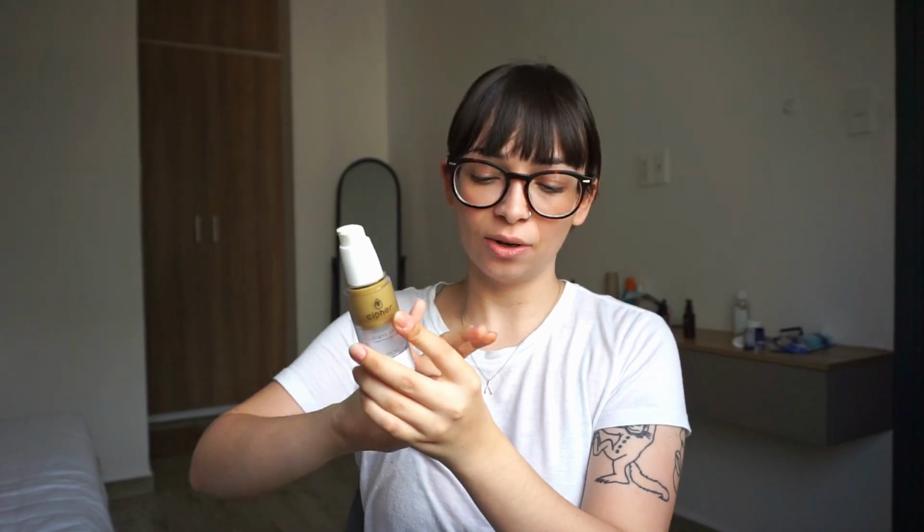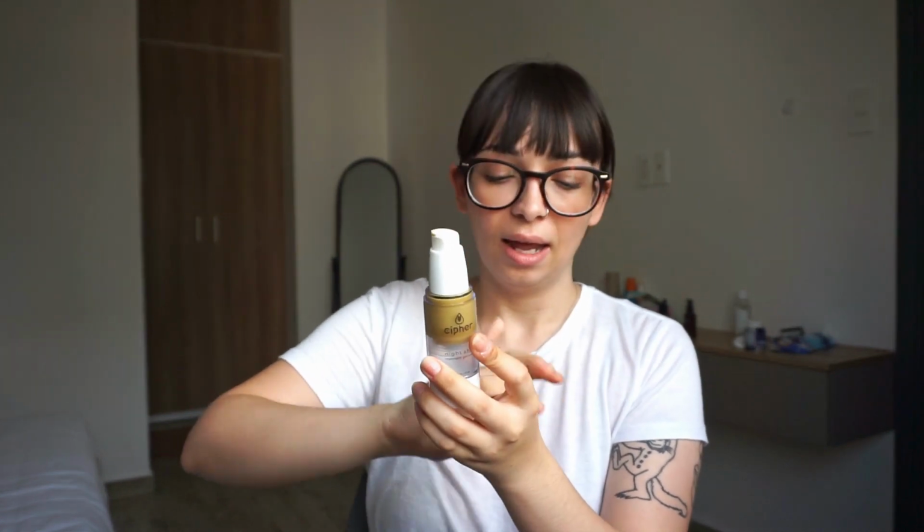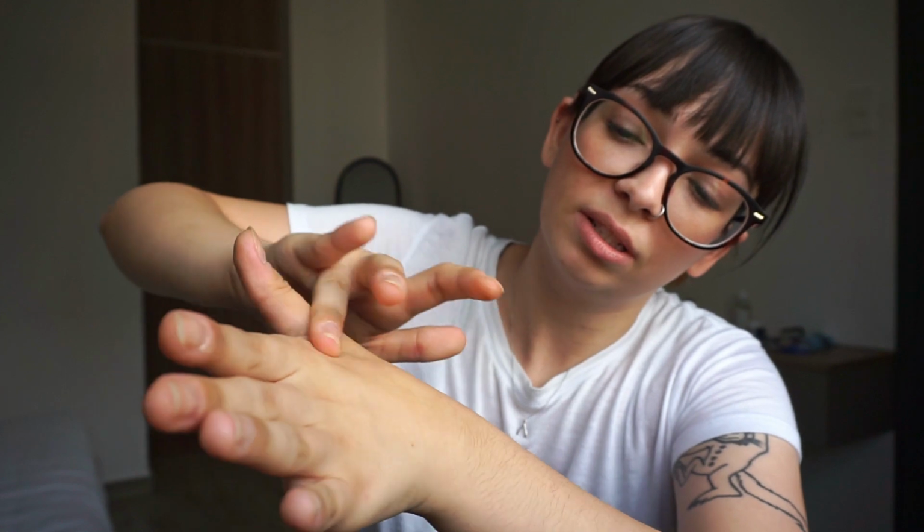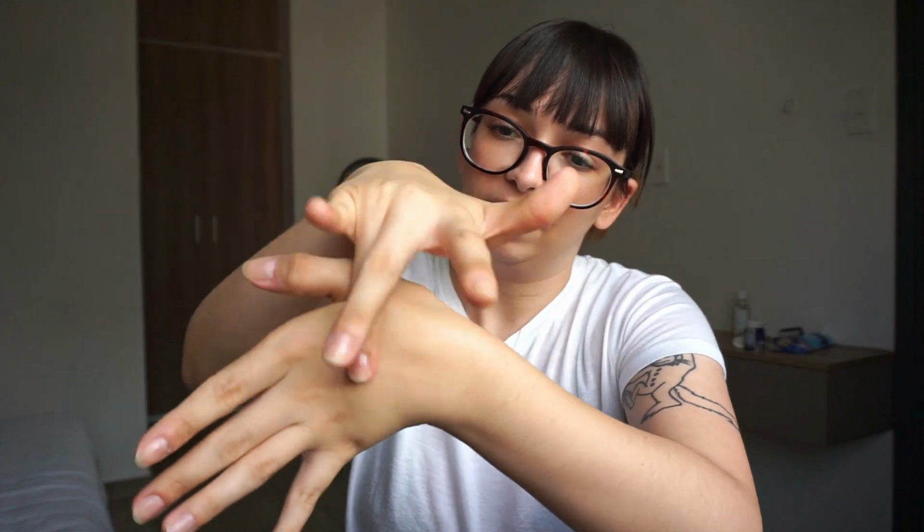It smells kind of like grass that has been mowed down and has just sat for a few days. It's a little strange, but it's not bad. It's just very earthy. So the product, let me just continue showing you guys what it does. Once I rub it in, the product is a lot more viscous than the other one. It creates a more occlusive layer on top of the skin, but it definitely is an interesting one.